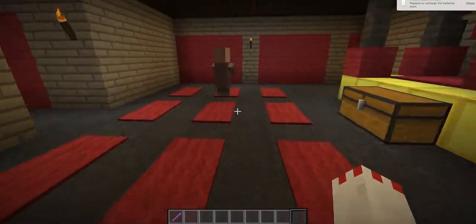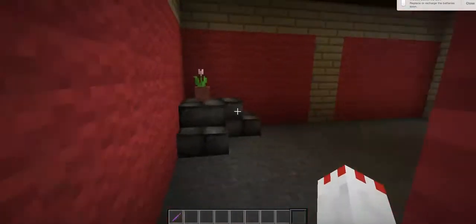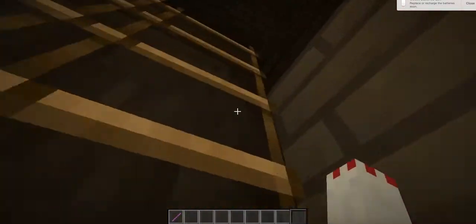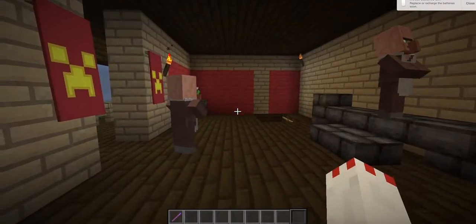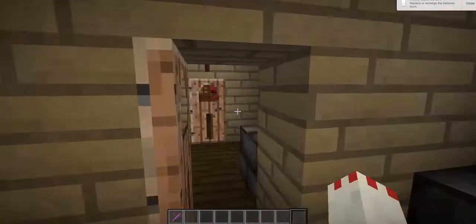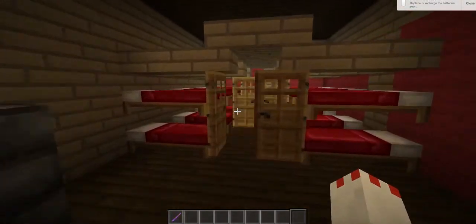Now we're done with the first floor. We've seen all the rooms. So now we'll go up to the second floor. You'll probably see a lot of monks up here, because this is where the monks' sleeping rooms and chambers are. Here they are.